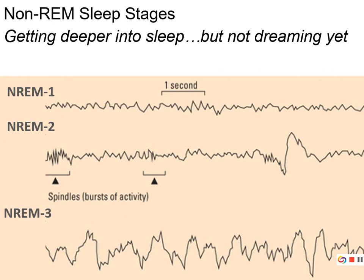When somebody wakes you up in NREM 3 sleep, this is where you're like, where am I? Where's the bed? What's going on? I mean, this is utter confusion up in this area. This is relatively light sleep. It wouldn't take much to wake you up.